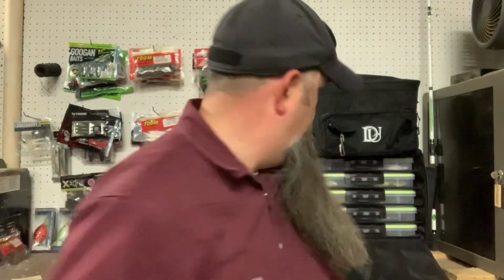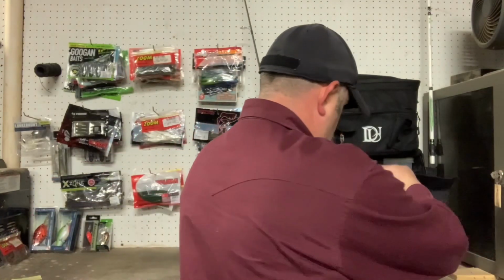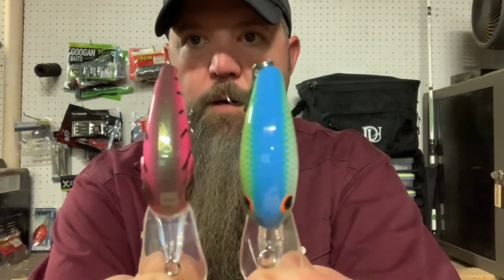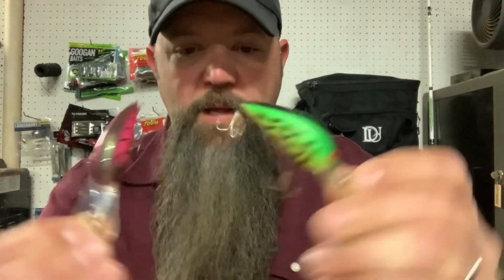But I say narrow body, I want you to take note of how narrow these are, and I'm going to show you. Got a couple others for comparison. I'm going to show you. I don't know if you can see that. Look at the body thickness difference. This might be a little bit easier to see the thickness difference. Right, the thickness difference makes a difference in the wobble, right? The wobble that we're going to get in the action of the bait as we drag it through the water.